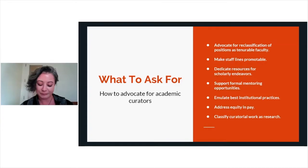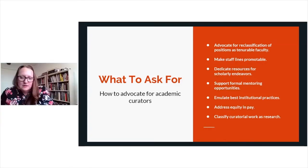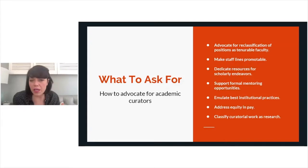Great. Thank you. And our last point is that museums should advocate for the reclassification of curatorial work to be considered research. And this is another thing that's really important and potentially easy to advocate for within your university. If you can achieve this, to have curatorial work considered research, it will create greater autonomy for curators and museums. And it will also help in advocating for institutional resources to support research-related expenses.